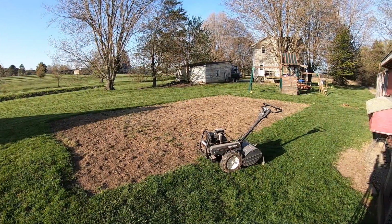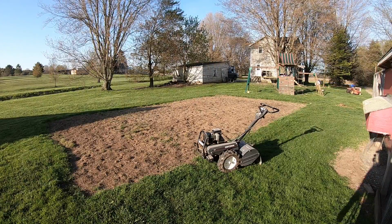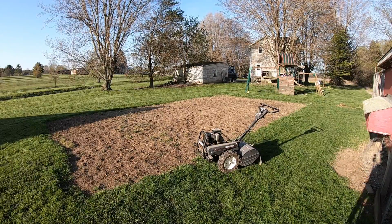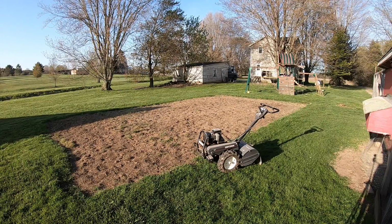So go ahead and get the tiller and we'll get at this garden. This five horse Craftsman I bought off a guy probably 8 years ago, and it was very well kept. This rototiller is pretty old, almost 20 years old. I bought it off of him for $200, and it does an excellent job. I've never had a problem with it.